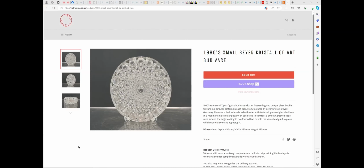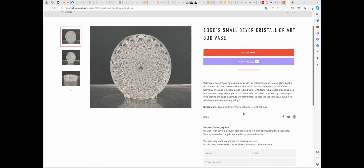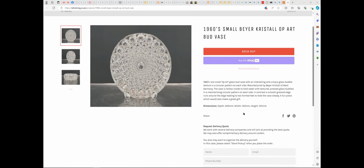So here is the vase we were looking at. I think it says it's 45, is that 450 millimeters? Yeah. Anyway, I think this is the vase we were looking at. They've sold it. They're saying it's 1960s rare. Okay, so I have looked on eBay already, and there are none for sale in the UK. So I'm going to go with rare.